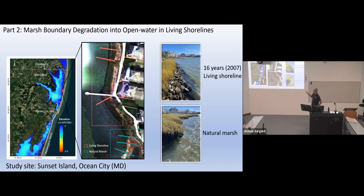And the goal here was, can we use everything we know from natural marshes for living shorelines, understanding the lateral erosion and how the marsh can expand. This is a picture of a living shoreline, a rock sill with marsh on the back. These are 16 years old, and as I will show you, there are some problems. These are close to Ocean City.